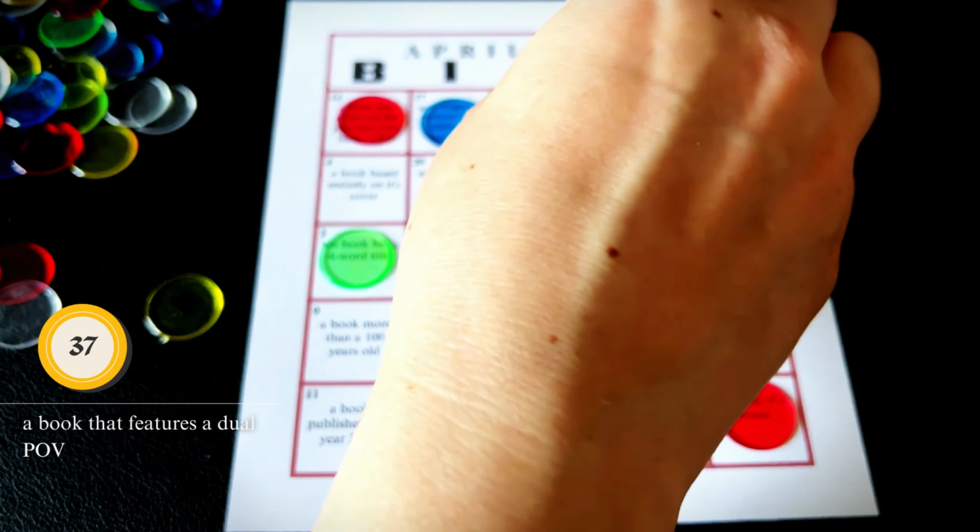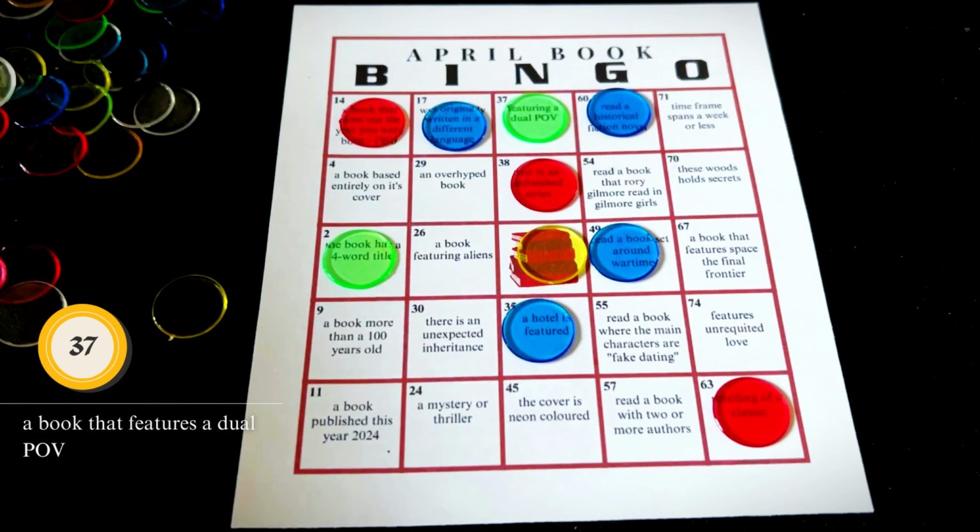N37, we are looking for a book with dual POV. This one was actually difficult because a lot of the books that had multiple point of views had multiple point of views, not just 2 point of views.